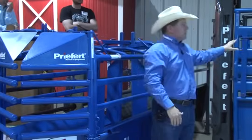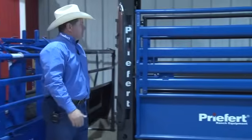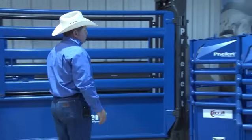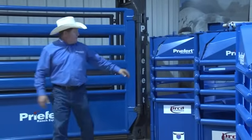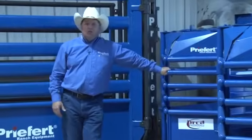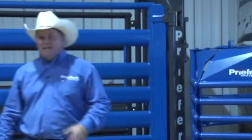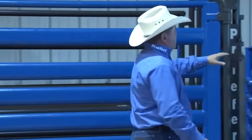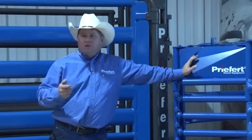I'm gonna skip the bucking chute for a second because I want to stay in the vein of roping chutes. These are a few other models that we have. This is called the RC98AI. It's an automatic chute with an infrared eye in it. Now check out how cool this is, okay? This box right here, this is a remote control rope and chute, okay?